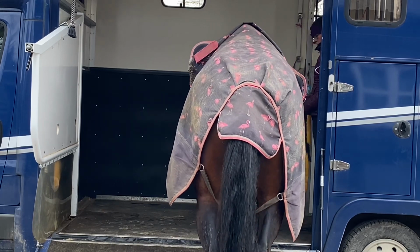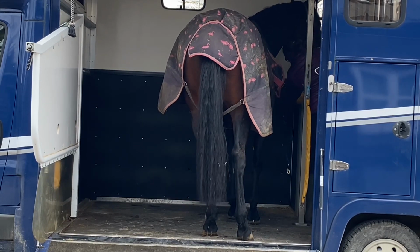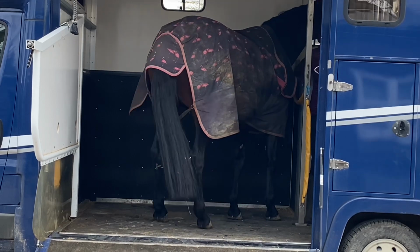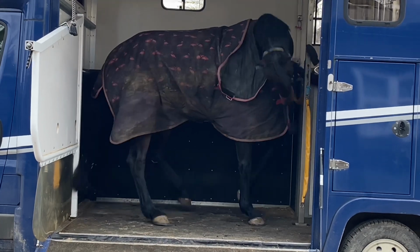Like, I can't explain how happy this makes me. And like I said, there's no pulling and tugging, and you know, it feels very calm. So even though, yes, she's getting a little bit stressed when the partition shuts, it still feels very calm when it comes to loading her. And I'm so pleased to see that she is willing to keep going back up.